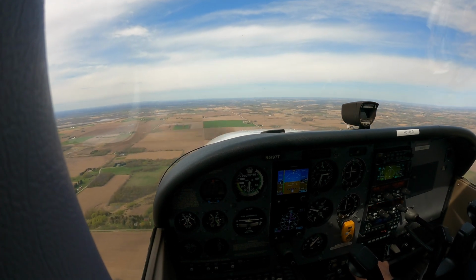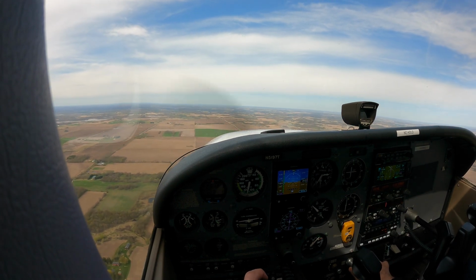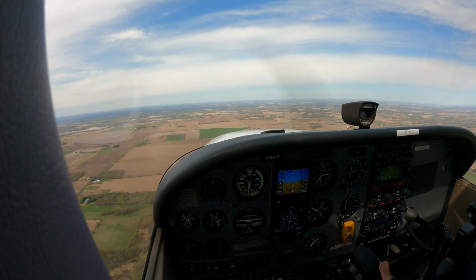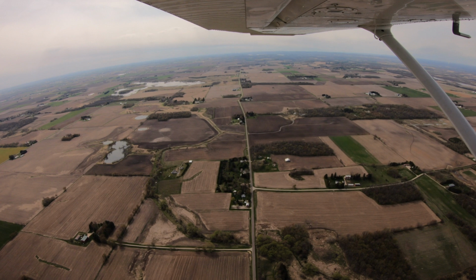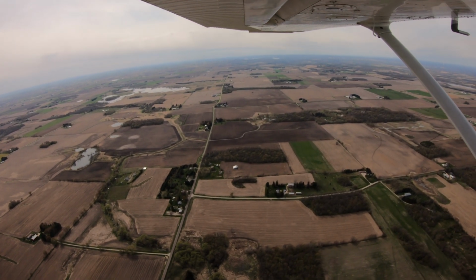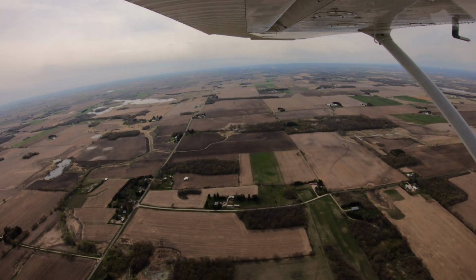Rio area traffic, Skyhawk 5197 Tango is 5 to the south. We'll be overflying the field and inbound for landing runway 9 Rio. Lake Long traffic, Skyhawk 6535 Golf to left base, 33 Lake Long.